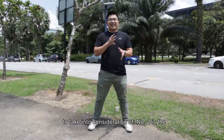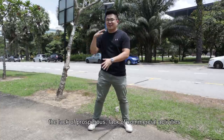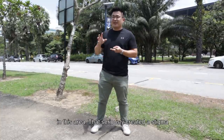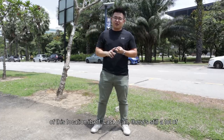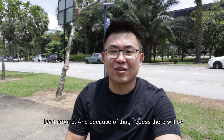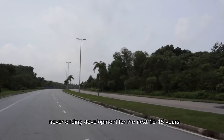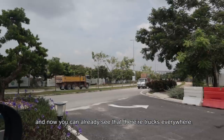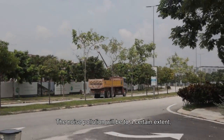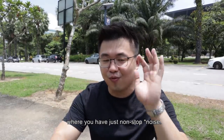Number two is the lack of prosperity, the lack of commercial activities in this area. That seriously created a stigma on this location itself. Last of all, there's still a lot of land around us. Because of that, I guess there will be never-ending development for the next 10 to 15 years. And now you can already see that there are trucks everywhere. So the noise pollution will be to a certain extent, where you have just vroom vroom vroom non-stop.